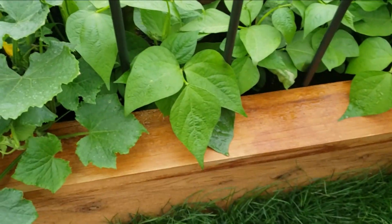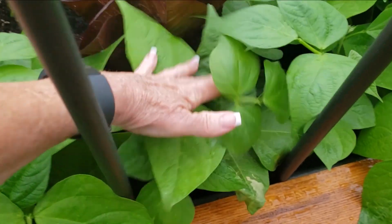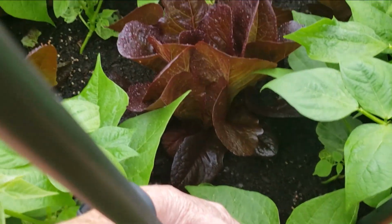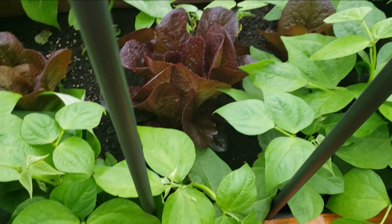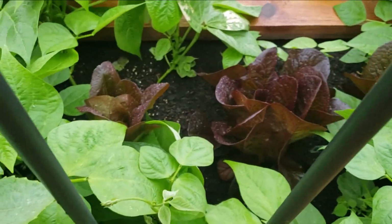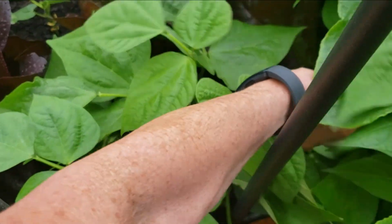And I've got beans, and they are all flowering now. And those are heads of romaine, and this purple romaine is beautiful, and the plants are keeping each other kind of shaded. So, I picked almost a full head of that for salad last night.